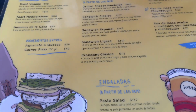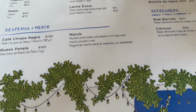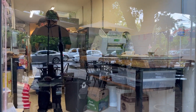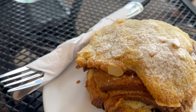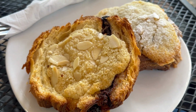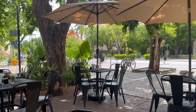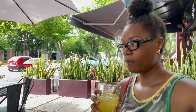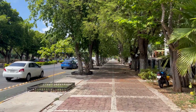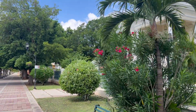I found a coffee shop while walking back from the Monumento de la Patria, and it was very cool because you could see the people actually making the croissants through the window. The food was just as delicious as it looks. On the walk back, I got to see some more of the colonial architecture.